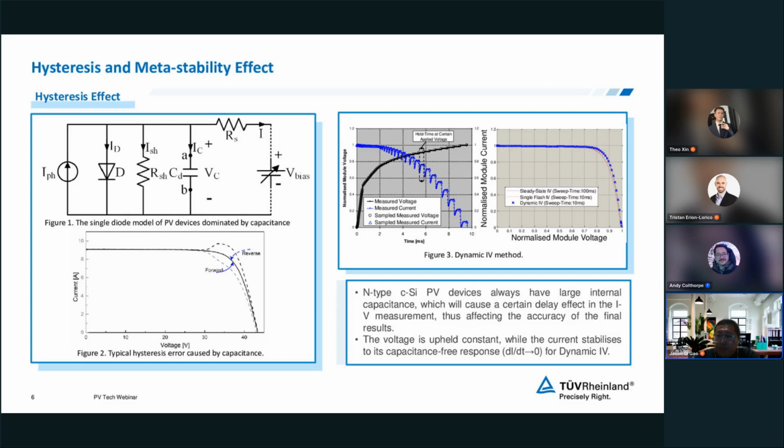So a difference between the load voltage and the module output voltage will cause the hysteresis error due to the capacitance. So for N-type modules, the hysteresis effect cannot be eliminated in tens of seconds of flash time by simply using the multi-slope method or the nonlinear sweep method. So with our patented dynamic IV method, we can measure the stable current value at certain voltages, and get the capacitance-free IV curves.